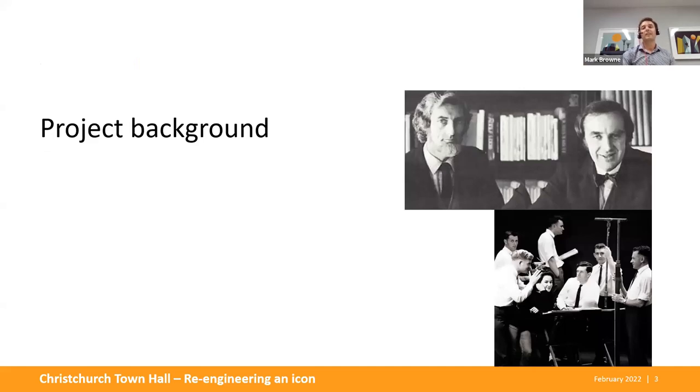So one of the things that's a bit special about this project is that back in the 1960s, Sir Miles Warren and Maurice Mahoney teamed up to do the architectural. They won basically the architectural competition to design the Christchurch Town Hall. The story goes that they sat down at a dining room table and developed the concept over about a week, won the competition, and then after that, Lyall Holmes, who is the originator of Holmes Consulting, was brought on board as the structural engineer for that project. So it was pretty cool that we got to team up with Warren and Mahoney on the re-engineering piece, or the post-earthquake piece.